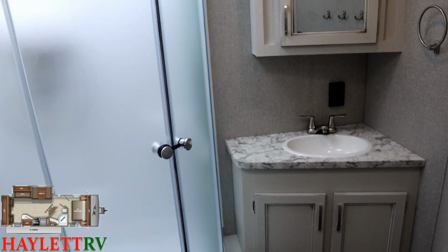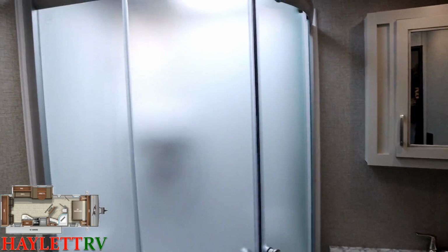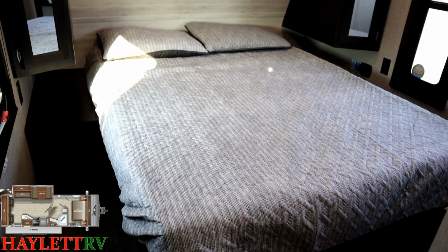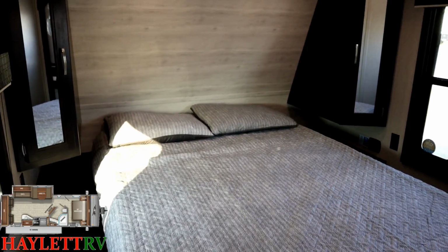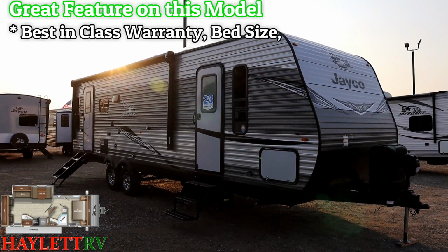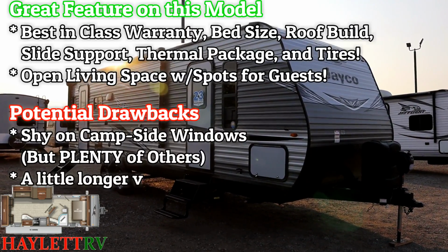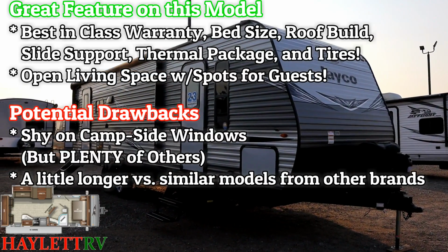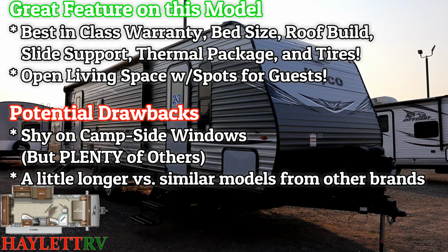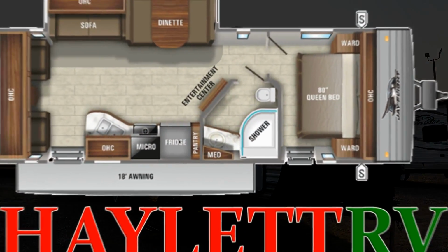This one gives us the space to spend an extended time while still being potentially in that half-ton towable or very large SUV range. It's really going to push the SUV towing capacity though, mostly because of the length more than the potential weight. It might be a little shy on door side window coverage, but I think with the huge panoramic rear window and slide windows, it more than makes up for it.